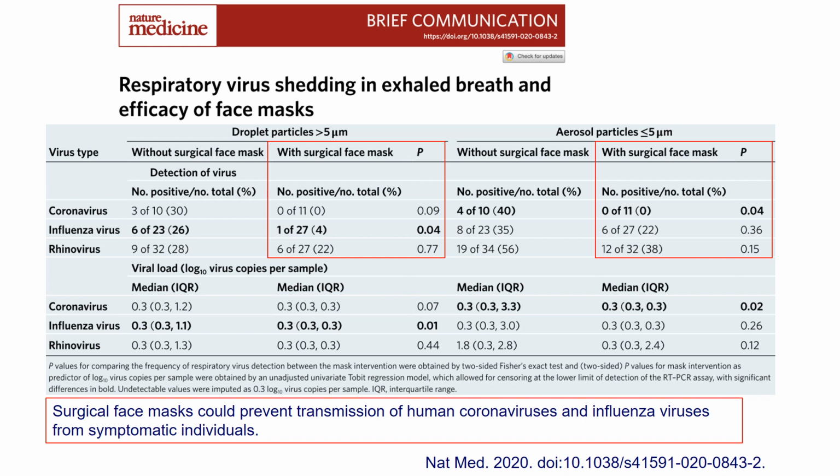Recently, Hong Kong University published their studies about respiratory virus shedding in exhaled breathing and the efficiency of transmission reduction by face masks. You can see that without a surgical mask, the transmission of coronaviruses, influenza virus or rhinoviruses is around 30% infection rate. But with a surgical mask, the infection rate is much lower. And this is for droplet particles.